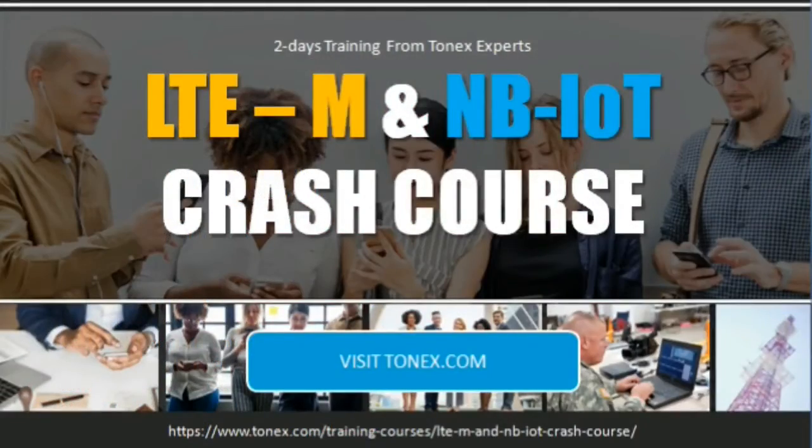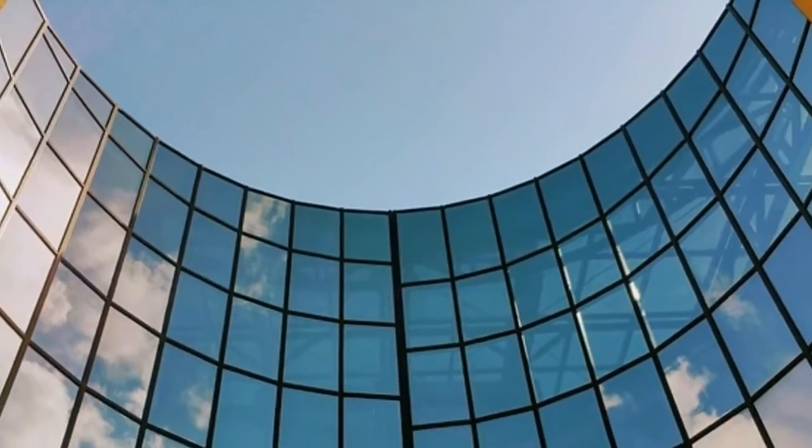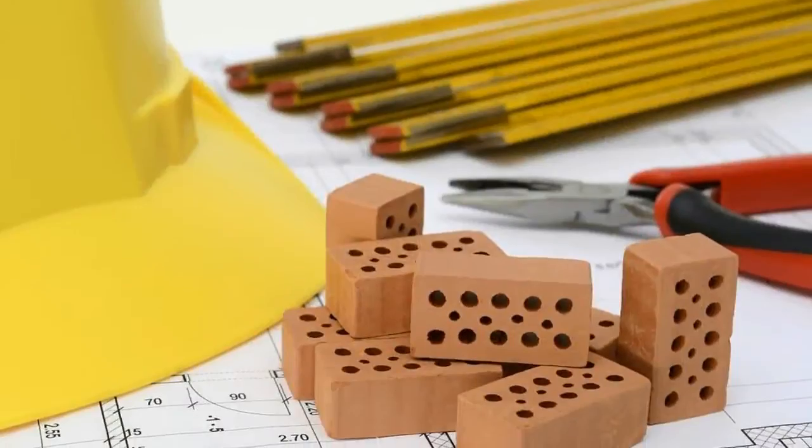Tonex offers: the other 3GPP technology is NB-IoT, narrowband IoT, which uses an even simpler access scheme, single carrier frequency division multiple access, to further drive down cost and complexity. As a dedicated LPWAN standard, LTE-M enables lower costs, small footprints and innovative low-power optimization. It fills a growing need for IoT solutions and is driving the marketplace forward as billions and billions of new devices get connected.